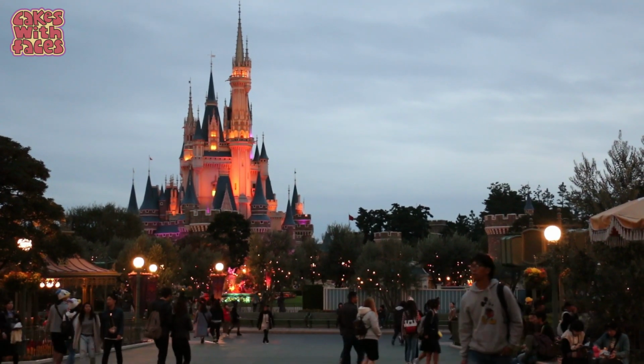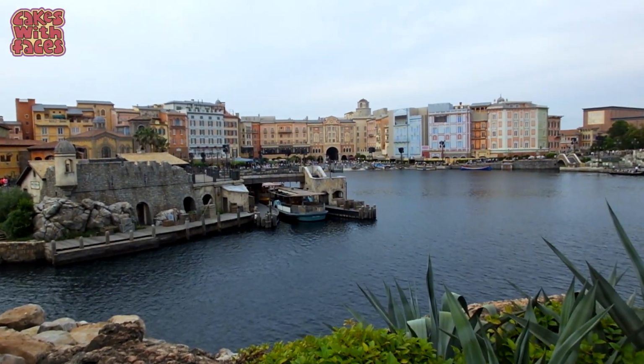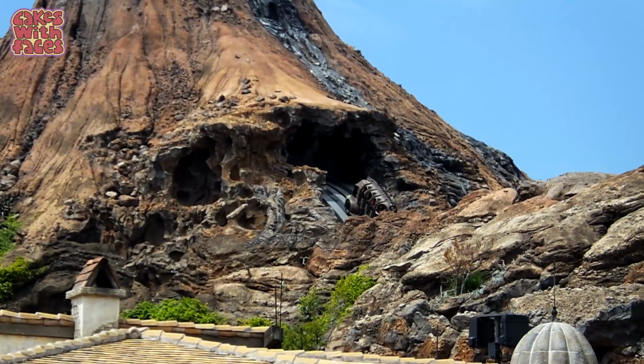Finally, if you don't mind braving the rain, Tokyo Disney is less busy on rainy days. It's known for having quite long queues at times, but it's a lot quieter in the rain, so you can get around everything in a shorter time.